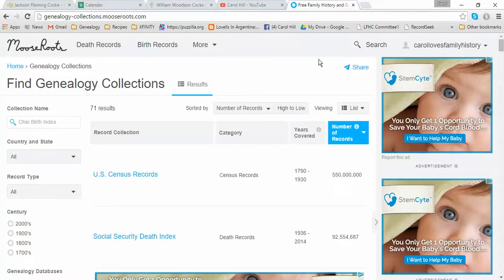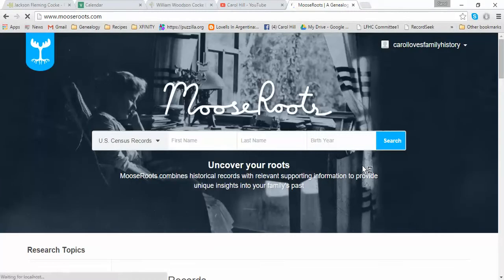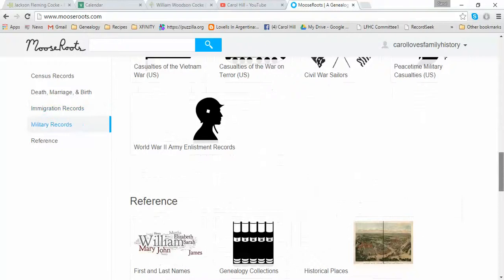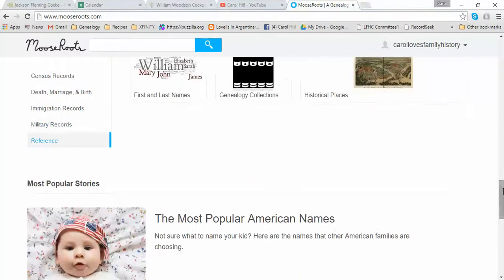Let's see, so that's the genealogy collections. So that can tell you what it is. I just went backwards to get back to this page. And then I'm going to do this in a minute. This is this historical places, and I'll show you how that works at the end.